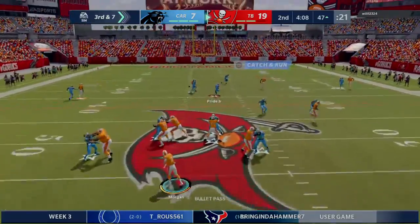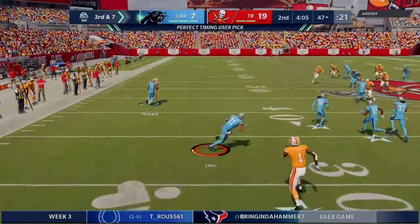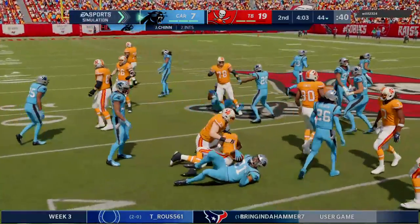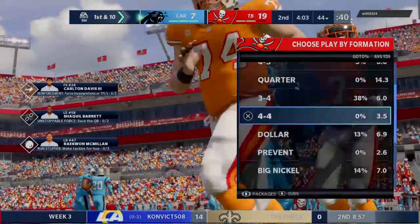On third down, he'll drop to throw. Oh, and this ball's tipped and intercepted. Jeremy Chin picks it off. And a great return as he takes us up just shy of the 45. Intercepted. Second interception.